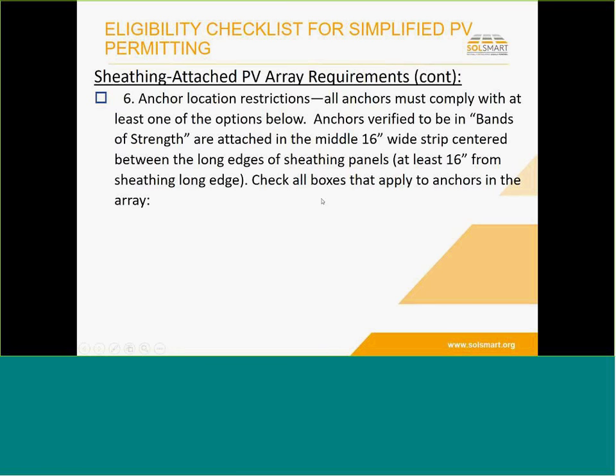The next slide is dealing with restrictions on the location of anchors. And if we need a lot of uplift strength, then we're going to constrain anchors to what we call bands of strength, which is the middle 16 inches in the sheathing material. We won't go into a lot of detail because we just don't have time, but there's some good research related to the withdrawal strength. Center, essentially, of a sheet of paneling, roof sheathing, other than the edges, and so you get twice the pull-out strength in the center as you do on the edges. So we'll see some examples of that.